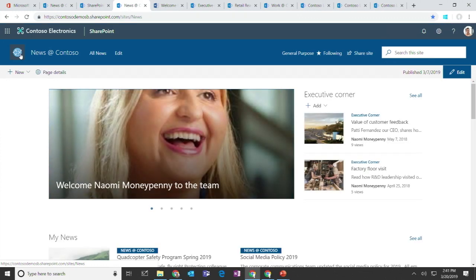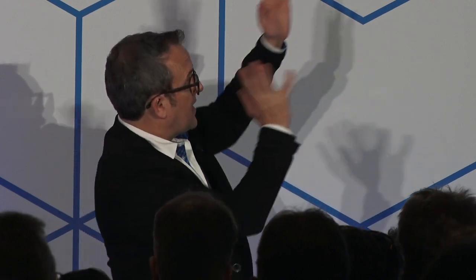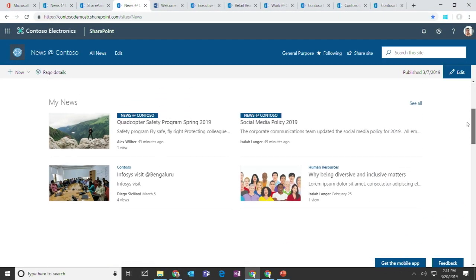Now, the next step of this is to get the news in the right place for your audience. And there's a couple of options that you have to choose from. One is to use SharePoint sites and pages with news web parts and to create an experience that puts the right news in front of your users. That's what we have here, for example. So on this page, which again is the home page of a site called News, on this page, we actually have several different news web parts in play.